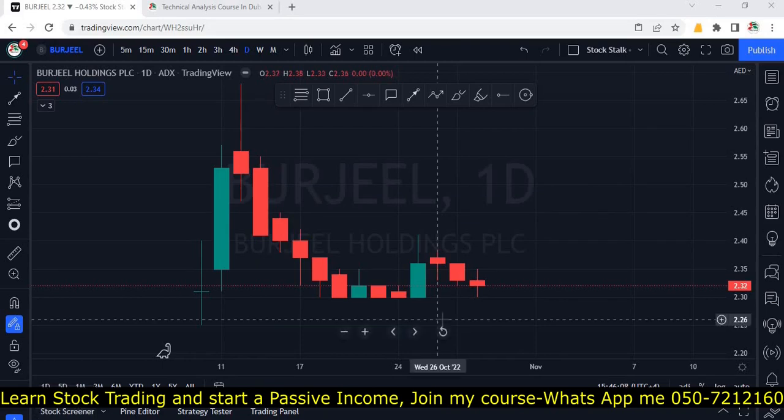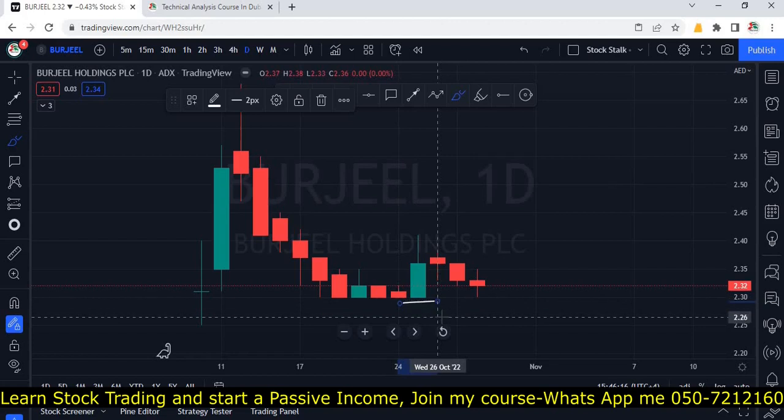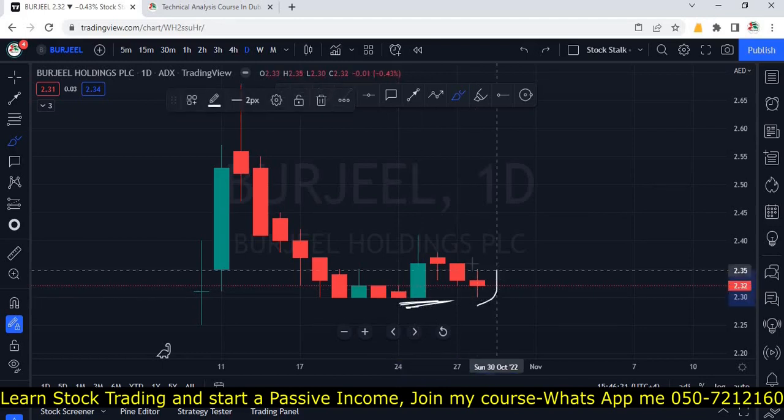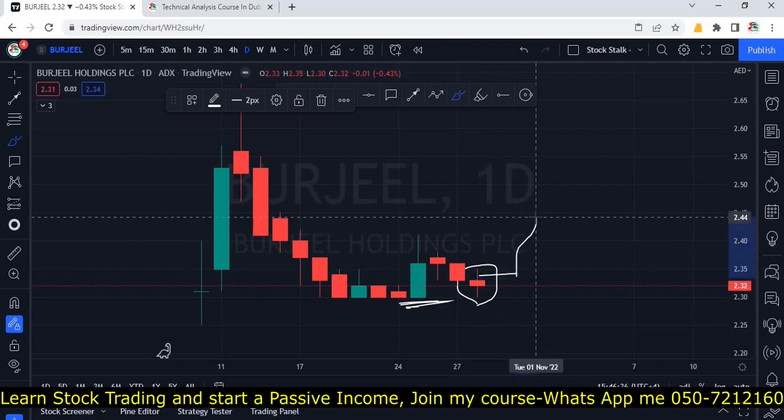Then I have Burjeel. Burjeel is still looking interesting. Right from the support, we saw a good bounce, that is 2.30 area. In case if you have already entered, still good. Stop loss should be just below the low of this candle. Last candle is an indecisive candle. In case if it opens with a gap up, this is good to go higher.